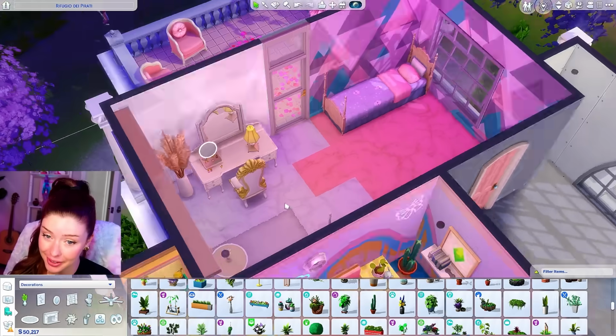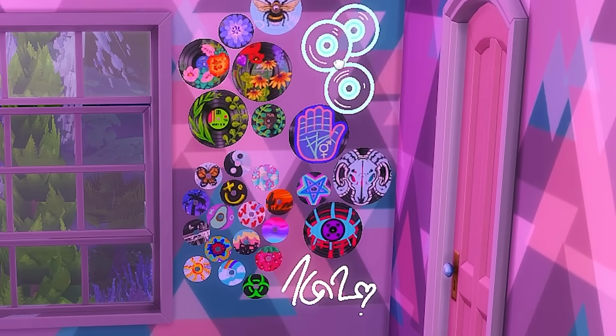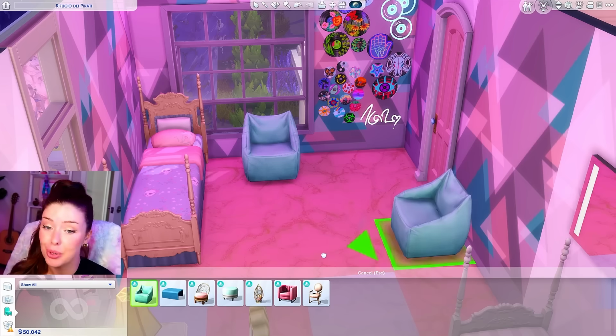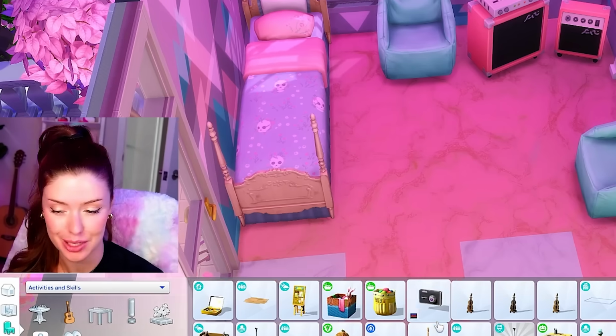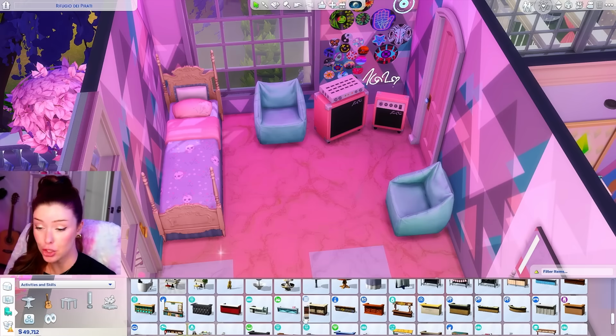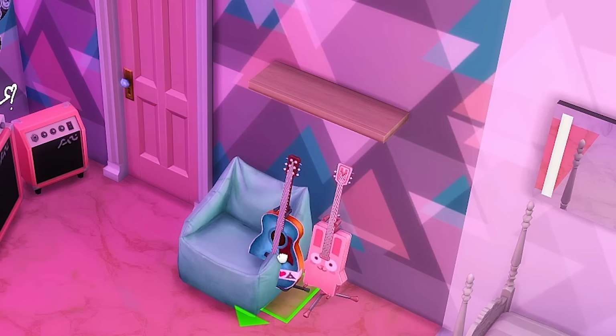Then on the other side, we can fill it with records and CDs all over the wall. Just make a cool little thing here. Maybe some beanbag chairs, the amps from Moschino. We should probably have some instruments in here too. I was thinking the pink bunny guitar could be perfect. Like that one, maybe we put a couple of these over here. Maybe we even raise it up on top.